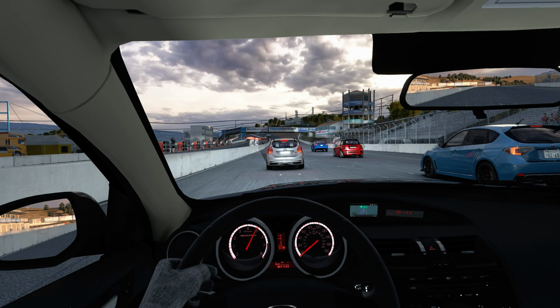Stay tuned for the next car in the series that I traded the Speed 3 for, the 2012 Scion FRS or GT86. For now, watch a video of the Mazdaspeed 3 versus the rivals of the era on Laguna Seca with me piloting the Mazdaspeed 3.